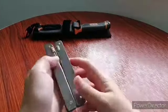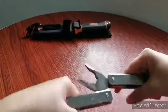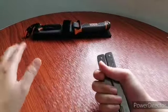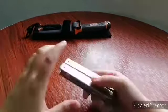So I took those things into consideration, and basically just get a multi-tool that's good. Don't cheap out on your water filtration, and maybe don't cheap out on your multi-tool.